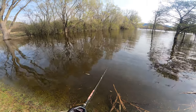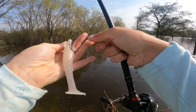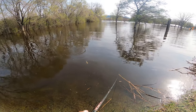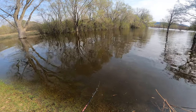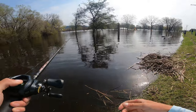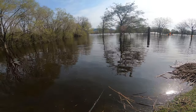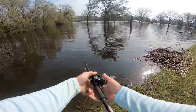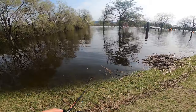Why is it spinning in circles? Am I doing something wrong here? I don't think so. Yeah, why is it spinning in circles? There we go. Nope, still spinning in circles. There we go. Man, that thing looks nice.